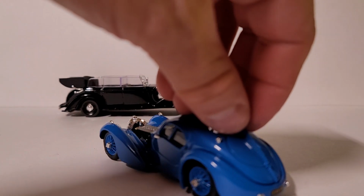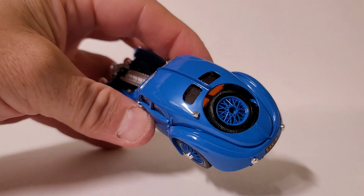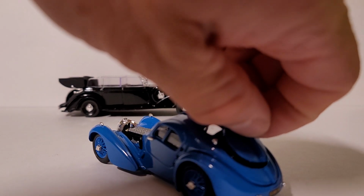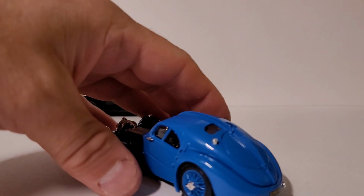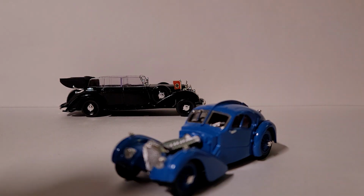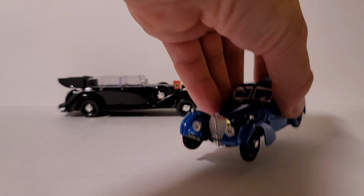Alright, you want to see something next level? I just found out the back of this thing opens up to reveal the spare tire and luggage. That is crazy. I can't believe they had that level of detail built into this. That is astounding. Anyway, what a beautiful car. They're both beautiful in their own ways.